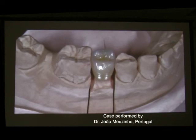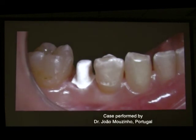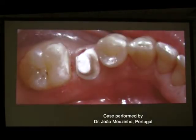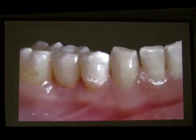Because we made a modification, we cannot use a lab analog. So we take conventional crown and bridge impressions. And the patient comes for the final crown. And this is the new shape on the facial. Completely normal on the lingual because it's not a problem. And this is the day of placement.